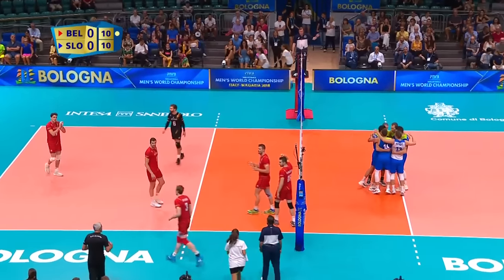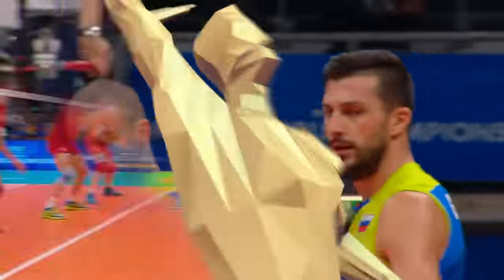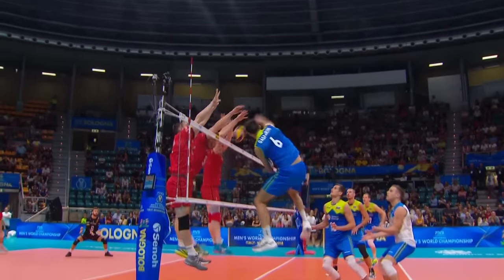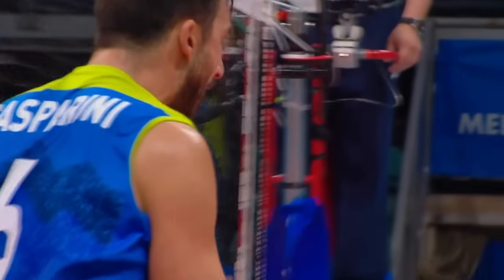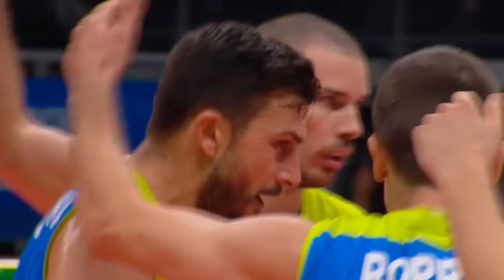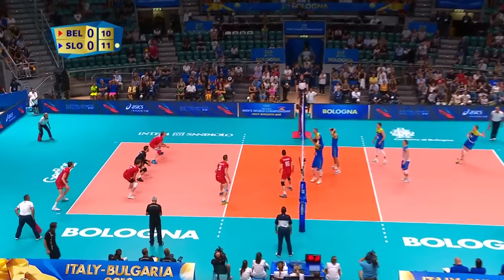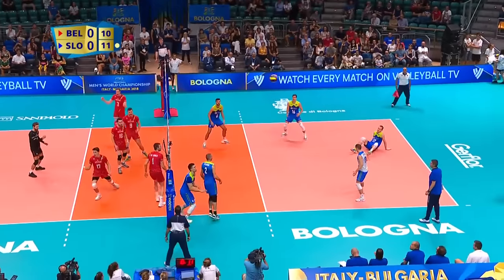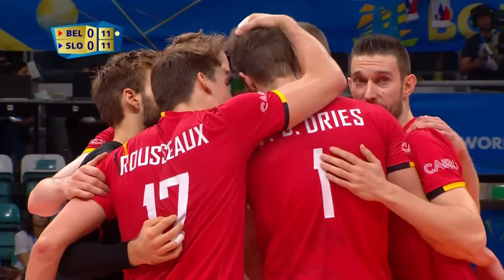That's a brilliant angle. Sam Deru joining in to help out with Belgium's triple block, but he must have opened up the angle here. Indeed he has. Didn't close, didn't press his left arm across the court, across the net. Huge hit from Van den Dries. He's the go-to player at the moment for Belgium.